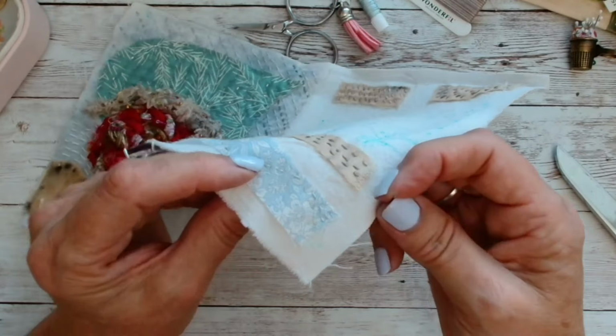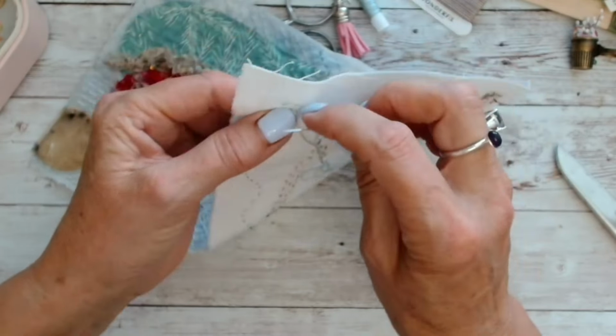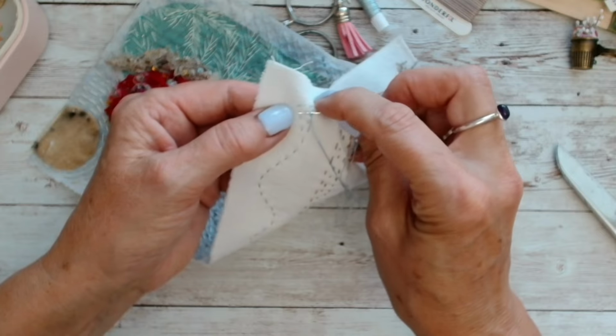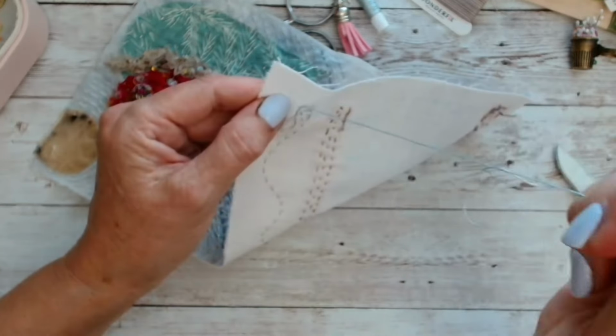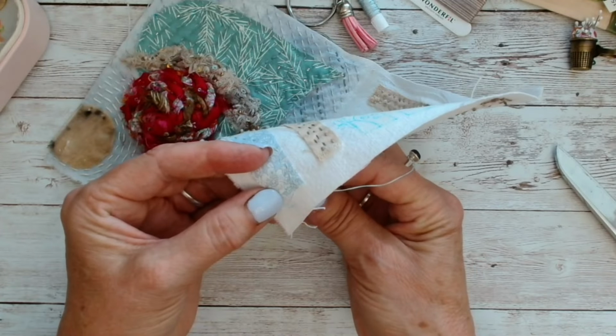I don't know whether you can see this, but I'm going to come up. I'm just going to tell you what I'm doing. Come through the backs of these stitches, so I don't have to cut my thread. And I'm going to come up here.